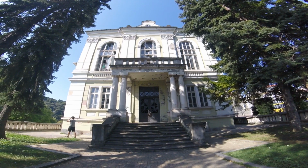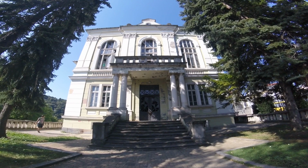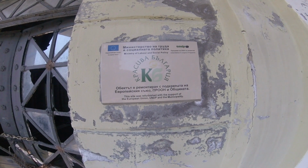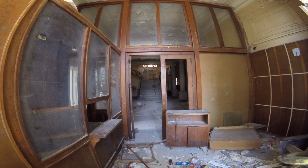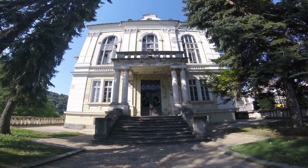There's a little sign by the front door of this building saying that it was refurbished with the help of the European Union, but it looks like that didn't last very long, and it looks super grand inside. It's got like a little ticket office when you first go in, and then a massive fancy staircase at the back. We wonder what it was. It's really fancy.